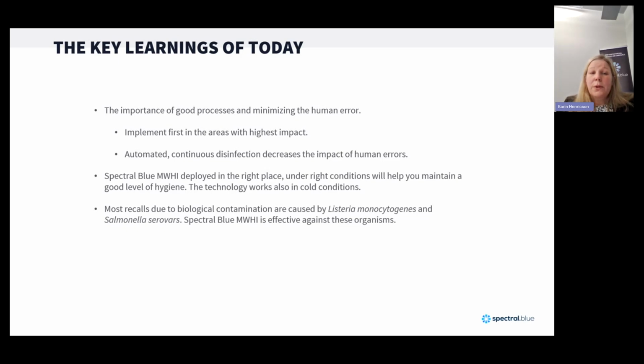And the technology works also in cold conditions, which is very important within food production. And most recalls due to biological contamination are caused by Listeria monocytogenes and different Salmonella serovars. And Spectral Blue multi-wavelength high intensity is effective against these organisms.